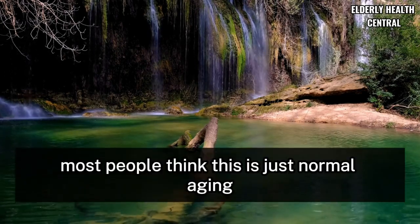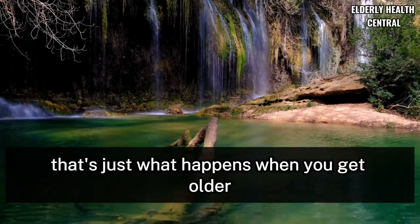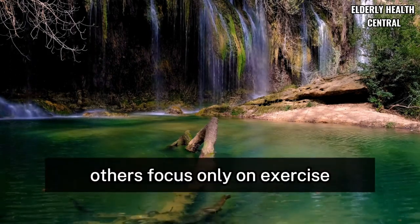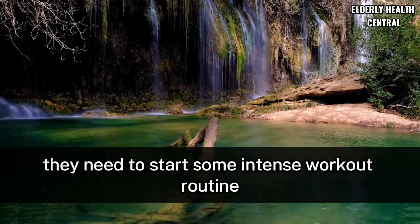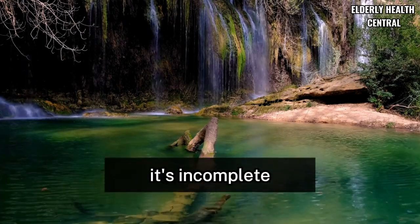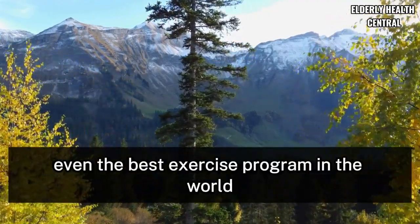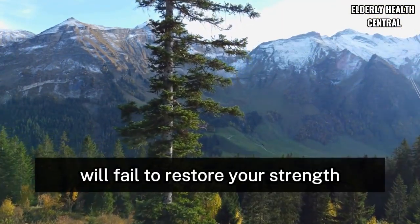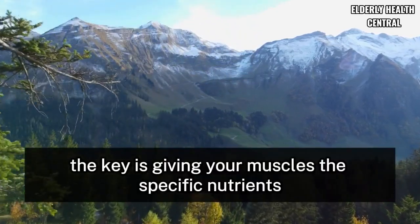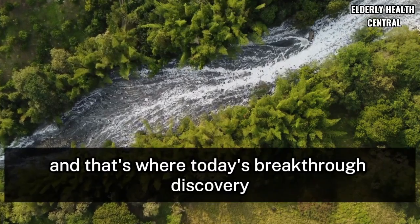Most people think this is just normal aging, and that nothing can be done about it quickly. They'll tell you, well, that's just what happens when you get older. But that's completely wrong. Others focus only on exercise, thinking they need to start some intense workout routine to fix the problem. While exercise is important, it's incomplete. Here's the truth. Without the right nutrition at the precise time, even the best exercise program in the world will fail to restore your strength. The key isn't just moving more. The key is giving your muscles the specific nutrients they need to rebuild rapidly. And that's where today's breakthrough discovery comes in.